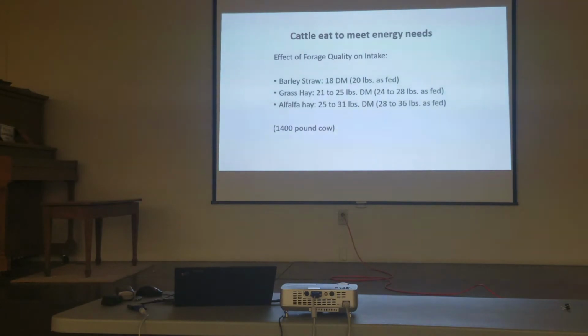If we look at grass hay at that 1.5 to 1.75% of body weight on a dry matter basis, that's between 21 and 25 pounds of dry matter. And as fed, they could eat 24 to 28 pounds of that hay. Then as you move to a higher quality, more digestible hay, again, we wouldn't need to feed them that much, but they can eat more because of the digestibility of it. So forage quality is very important in terms of the amount these animals can eat.